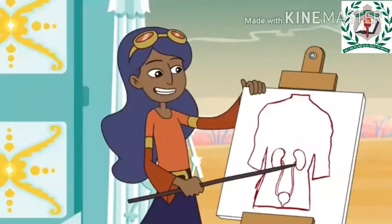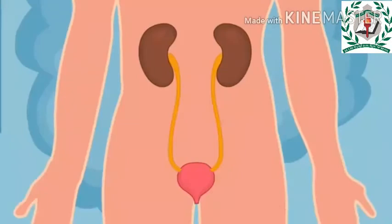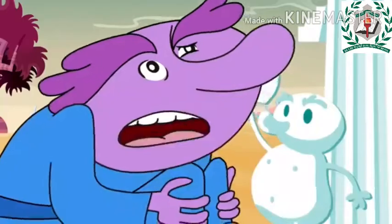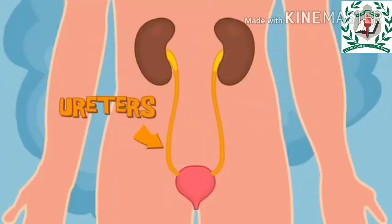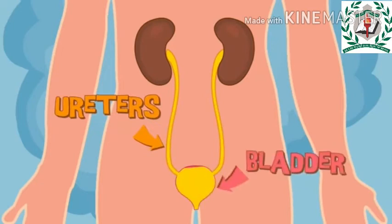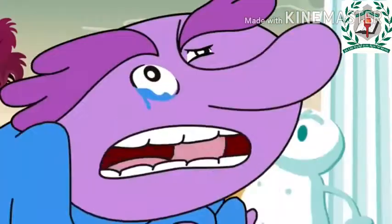After the kidneys, it's pretty much just plumbing. The urine enters two small tubes, one coming from each kidney. Those are called the ureters. They lead to the bladder. The bladder is a sac that holds the pee.